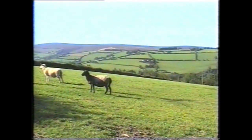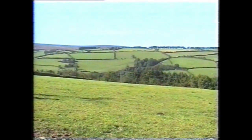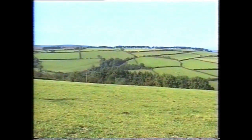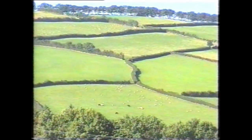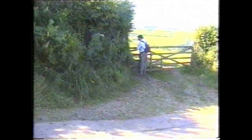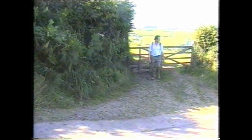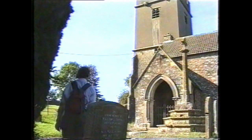Just in front, to the left of the picture, is Dunkery Beacon, in the distance that is. And sheep and cows in the distance like little pin pricks. Well, we're now on the small track, which is heading towards Cutcombe. But let's have a look inside the church. Or in the churchyard anyway, to start with.